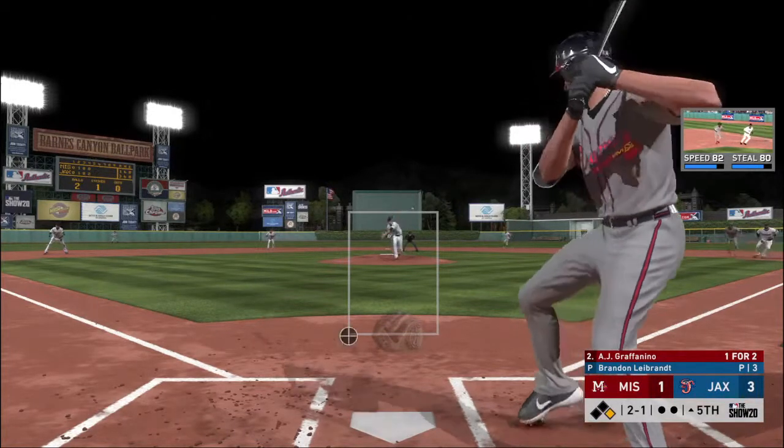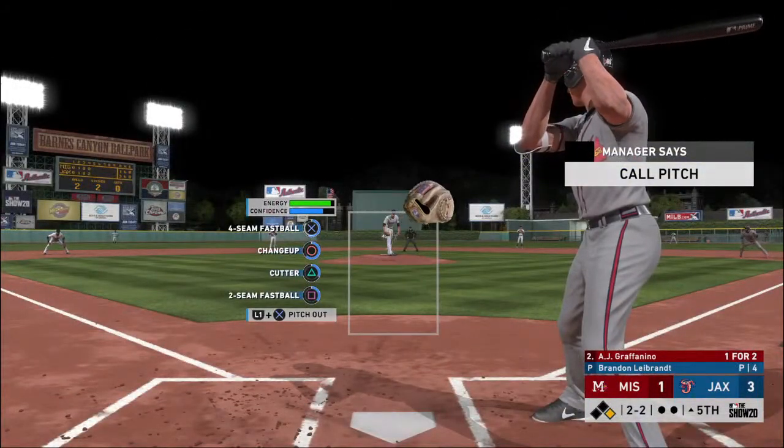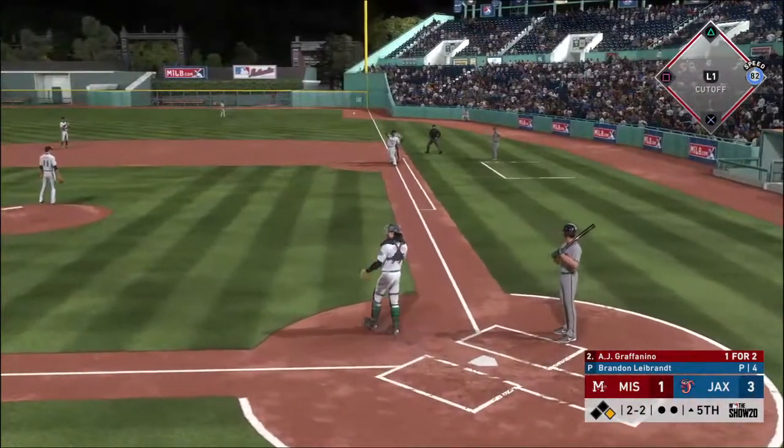Now the 2-1 pitch. Gets him out in front on a good changeup. Hey, you know the pitcher right now, he's looking for that best friend, that double play ball. This is where you have to really be disciplined at the plate and make sure that you get a pitch that's above the knees that you can get in the air.